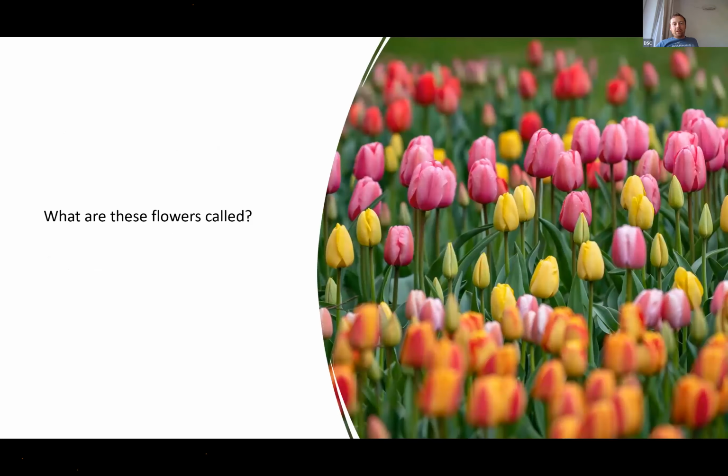What are these flowers called? Question 3. Does anyone know this? What are these called? Tulips. Tulip is the right answer. Well done. So it's tulip. They are tulips.